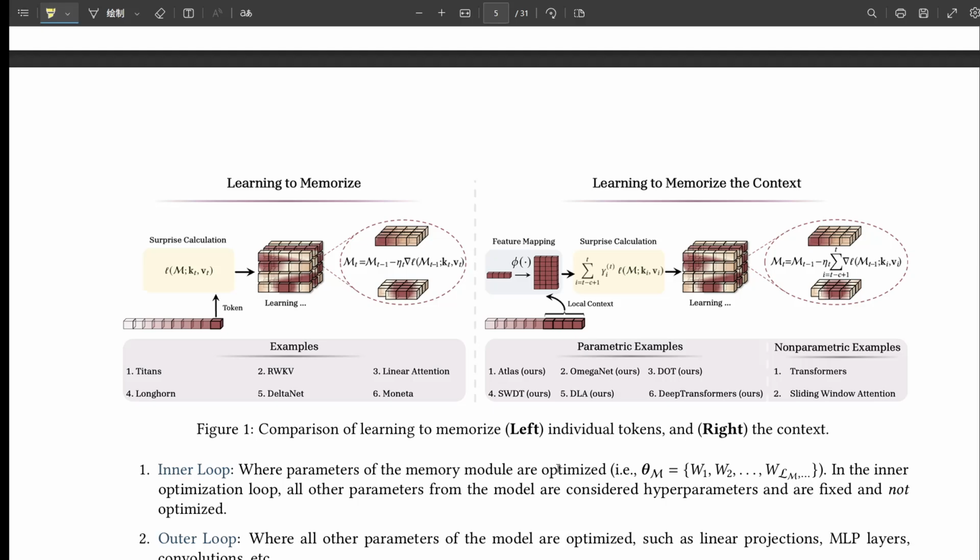Precisely. And they combine this with deep memory. Instead of a simple linear layer for the memory, they use a deeper network, like a multi-layer perceptron, MLP, often with residual connections. And making the memory structure itself deeper also helps. Yes, their theory shows that depth alone increases capacity beyond simple linear memory. So you get a double whammy: richer inputs and a deeper storage structure.